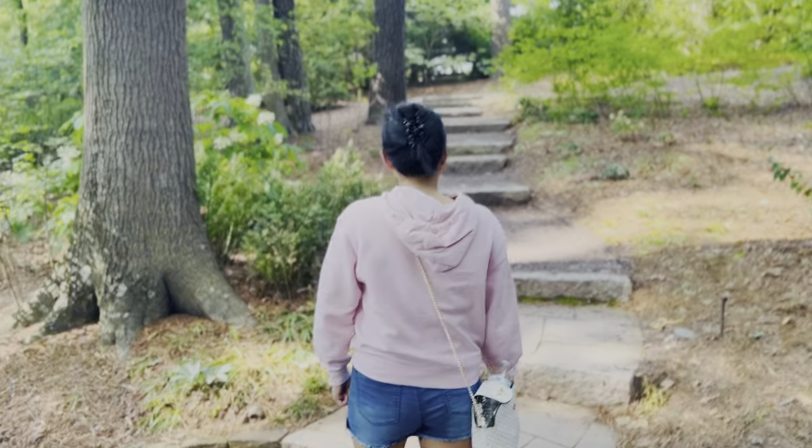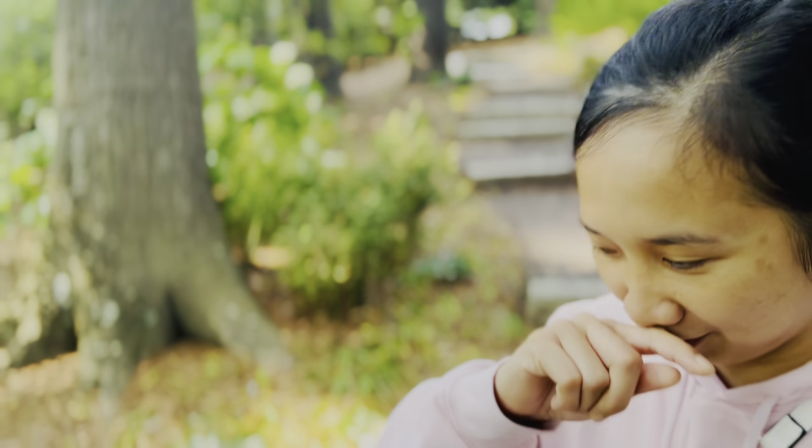So we're going to tour the Sarah Duke garden. Beautiful nature. What can you say about the place? Very beautiful.